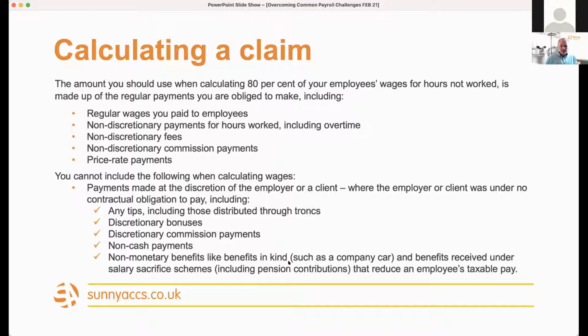There are plenty of HMRC example claims within the Coronavirus Job Retention Scheme section of their website, and they cover various degrees of complexity.